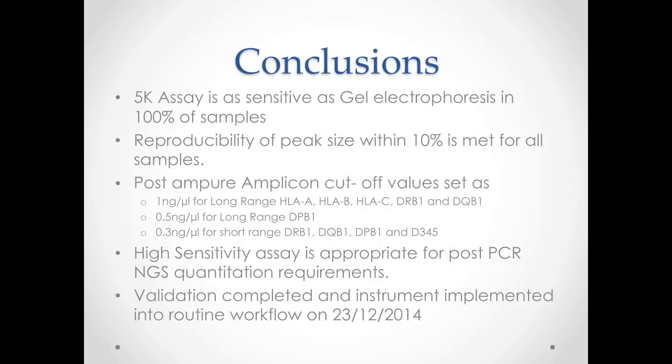So in conclusion, our 5K assay is as sensitive as gel electrophoresis in 100% of the samples. Reproducibility within 10% was met for all samples. And our cutoff values, as I mentioned, were 1 nanogram per microliter for our long-range assays, except for our DPB1, which is our largest assay, and that cutoff is 0.5 nanograms per microliter. We also then determined 0.3 nanograms per microliter for all our short-range assays, our Sanger sequence-based typing assays.